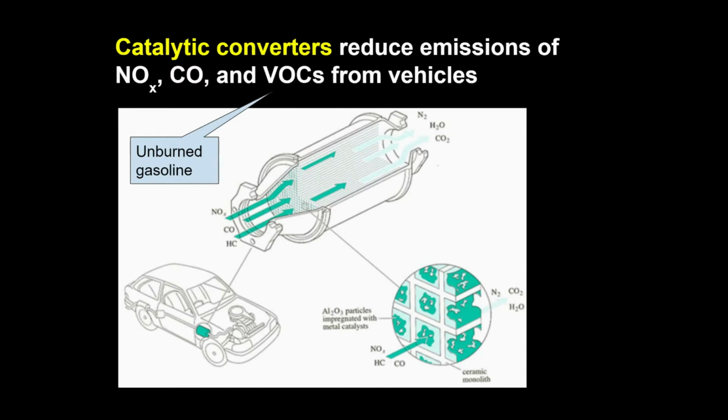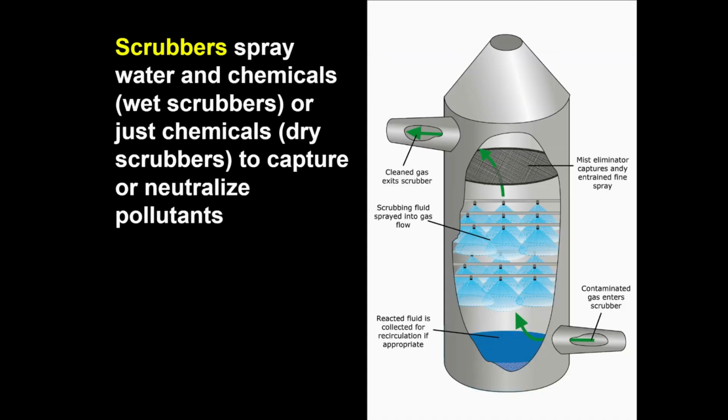In the United States, catalytic converters have been required on cars since 1975 and are a huge part of the reason air quality has improved in this country. Catalytic converters are also the reason why leaded gasoline has been phased out, since the lead in the gasoline interfered with the functioning of the catalytic converter.